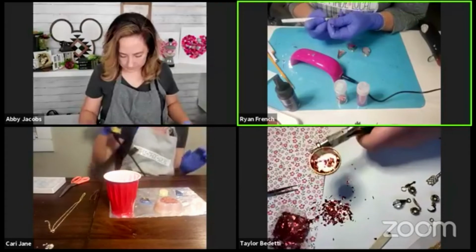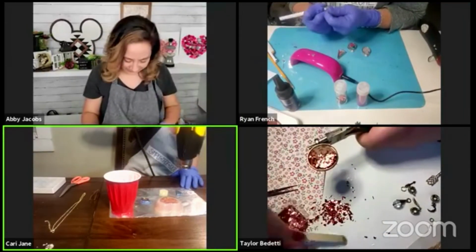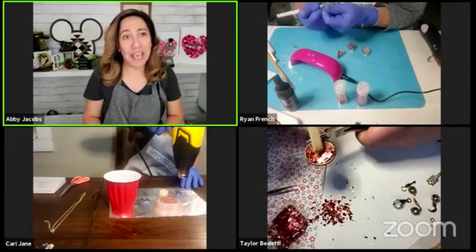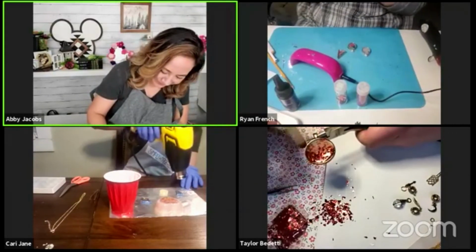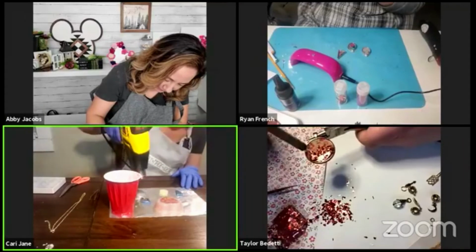Start calling you Abby Ross. I know. Happy little tree. Doesn't have to be perfect, just has to make you happy. Okay, pouring my second piece. We have fun.